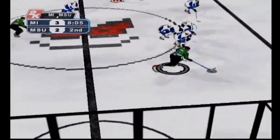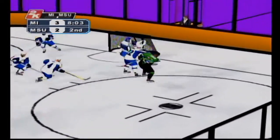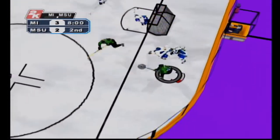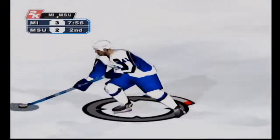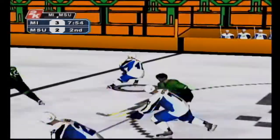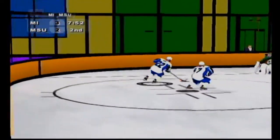Now, off the faceoff, over the blue line, fires. Bob, we've seen this guy do it before, flashing the left pad. You launch a slap shot like that, and you think, I gotta get something. All he got was the left pad. Puck back to the point.